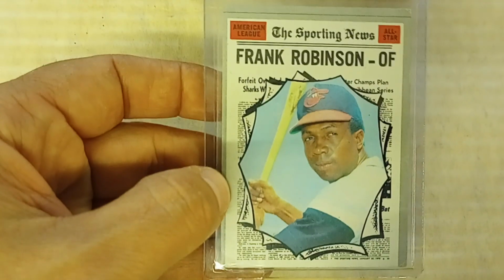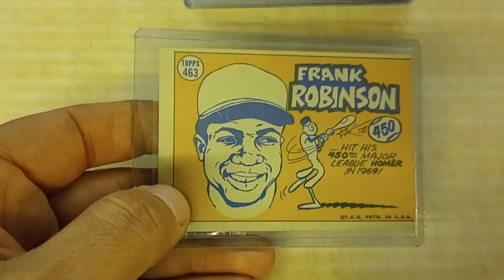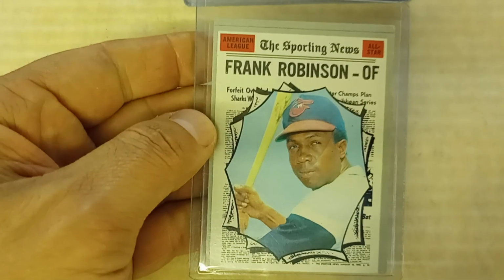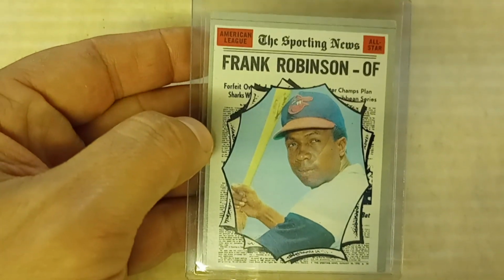I know I needed a couple of these for the 1970. I don't know if Frank Robinson was one, but I think this may be an upgrade, as my Frank Robinson, I think, was in pretty rough shape. So that would be a nice pickup, again, for the price.